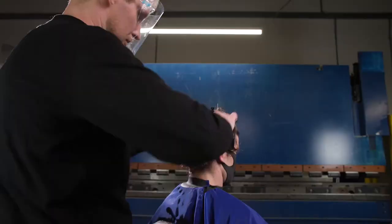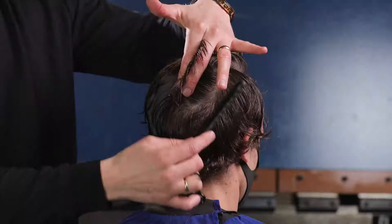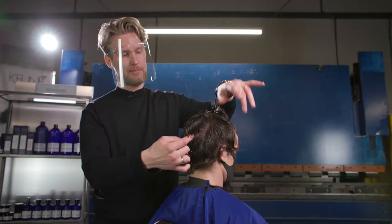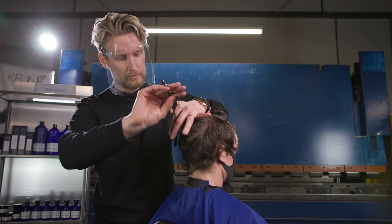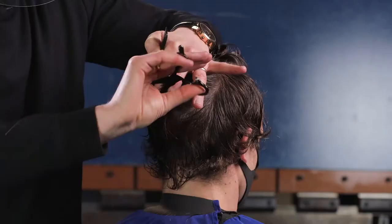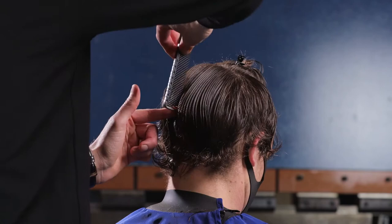So coming to the final section probably doesn't need anything off, but we'll just check it. So again, comb goes in. Base of the comb hits the previous section. And now it just free falls over the top of that area from below. So now we're just going to copy on the other side.